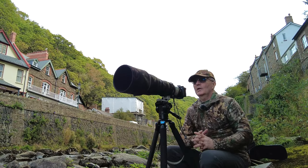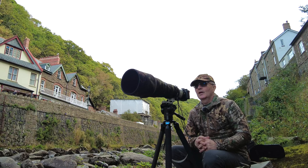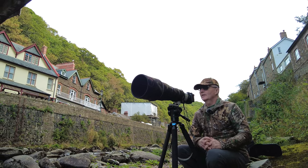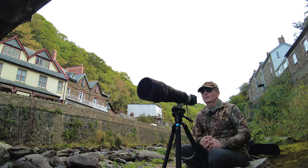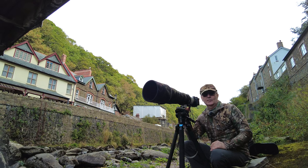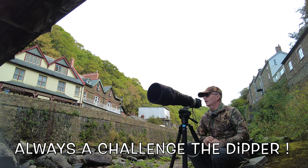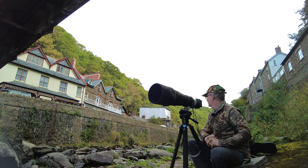And the reason we chose this afternoon to come and photograph the dipper was because the light levels were particularly good. And in a valley situation, it often becomes quite dark in here. And you need a bit of light underneath the dipper, ideally reflected away from its breast, because it's very tricky to expose for. And if it gets too bright, we have to use some negative compensation. And if it gets too dark, we actually have to increase the compensation just a tad. So interesting conditions anyway. Very good. So nice not having to wear the gloves.